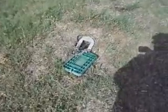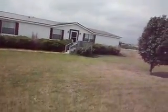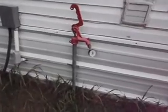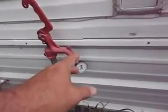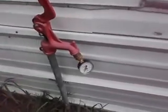The water meter is located at the front elevation of the property. You can see the house there, and here's the water meter itself. This is also the isolation valve, the only one I can find for the property. This is the exterior hose bib, and there is no water present at this hose bib, none whatsoever.